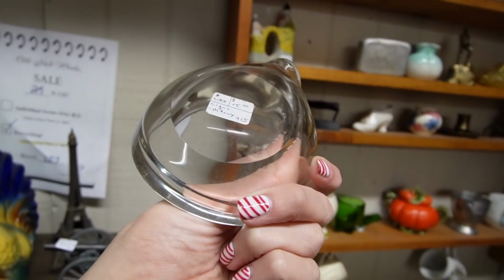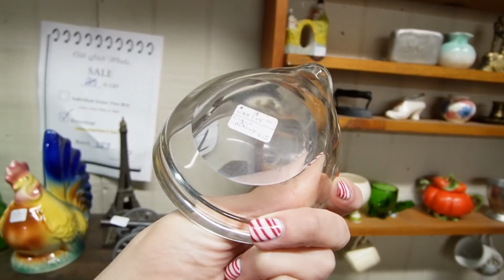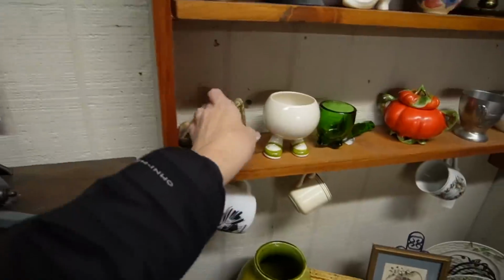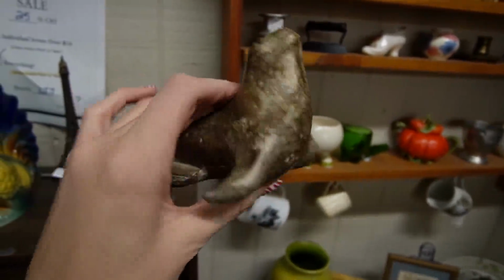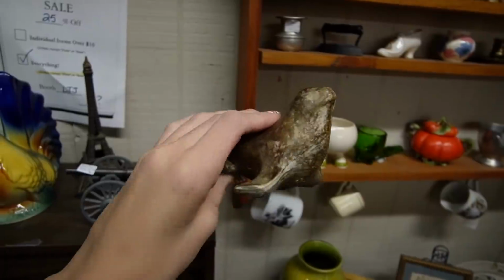That looks like crystal. I'm not seeing any signatures on the bottom, which is actually kind of surprising. This little seal here, USA, $12. I wonder who makes him. It's USA Pottery.